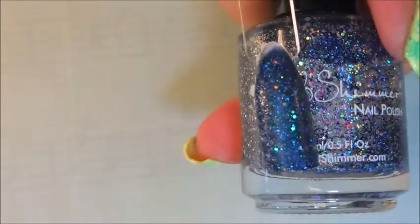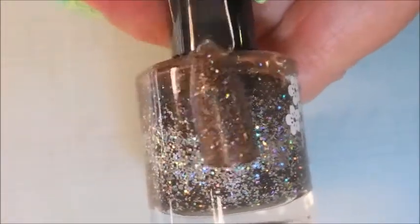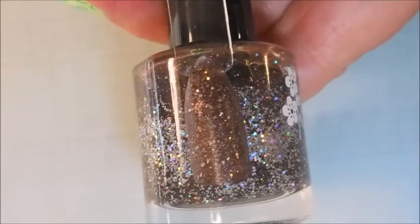The next one is KB Shimmer, and this is Fleek Show, and it's blue and purple. And look, my camera is struggling with all that holo and glitter. There we go. Very, very pretty. Love the blue. And the next one is Which Way, and it's kind of like a brown with holos, kind of a darker brown. I'm really liking that one.